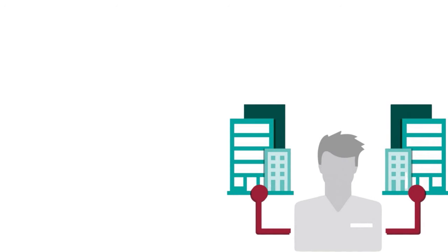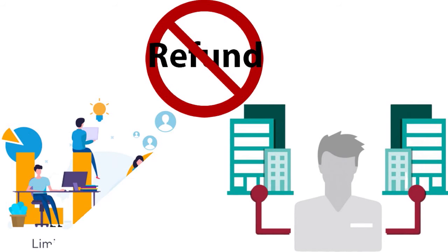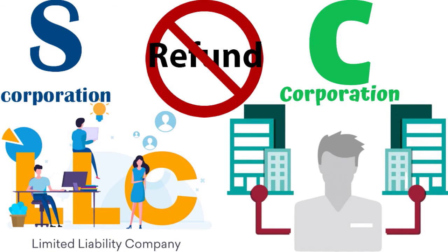So when you sit down this year and you are trying to do your taxes, do not expect any refund if you are in the category of S Corp, single member LLC, or LLC in general. So sole proprietorship, single member LLC, or S corporation. Okay, so this is really important to have a clear idea. You only get a refund if you are a C corporation.